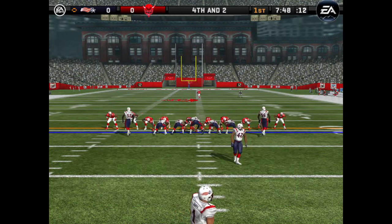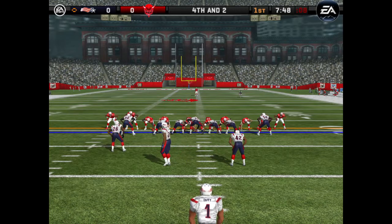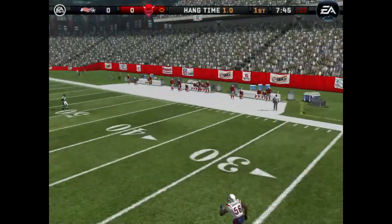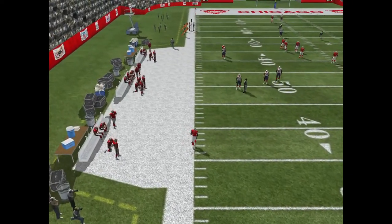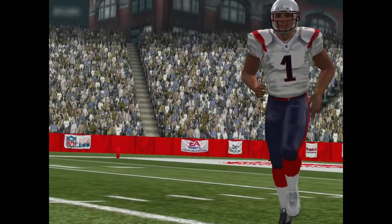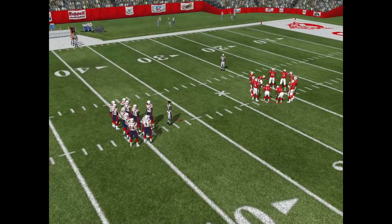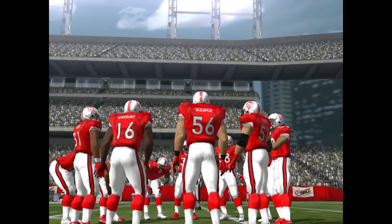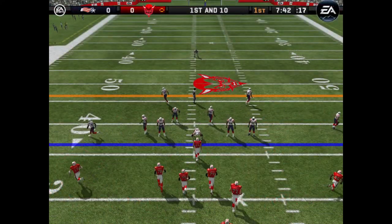Knight will go back to accept this punt. And so the punt goes out of bounds. First and 10. Ball on the 36-yard line.